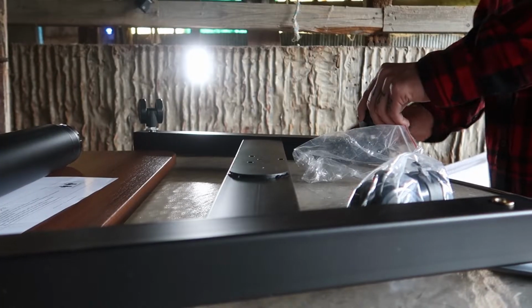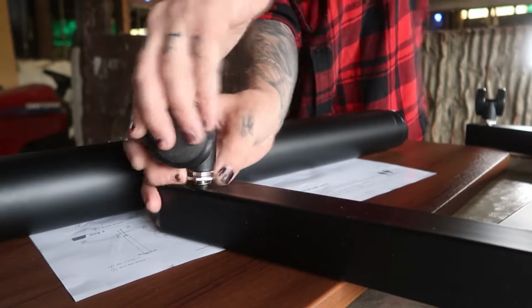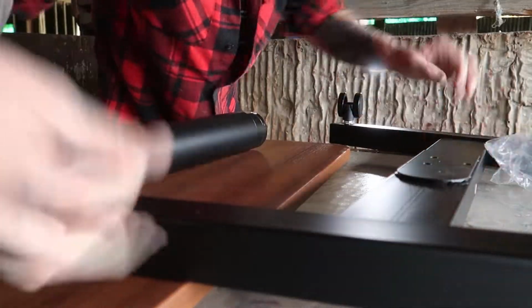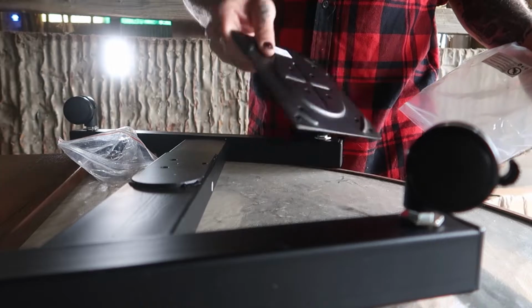So let's dive into this adjustable stand-up desk. This desk comes with everything you need to assemble. Normally, I like to use my own tools, but this was easy enough that I could do most of it by hand. I didn't even need the manual. But then again, no man needs a manual until he needs a manual.